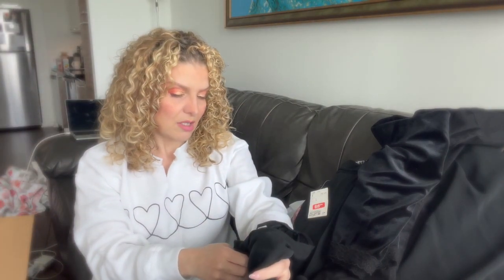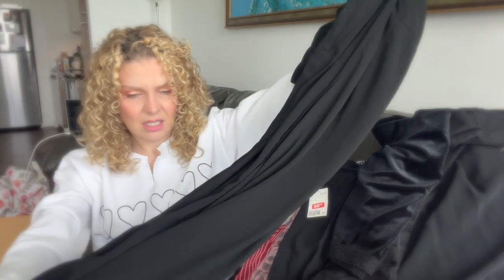This is Target, A New Day, extra small. It is a Capri romper. It's missing the belt, but that's fine, I think, because you can just add your own belt. But this is actually cute. It's a size extra small. I think I said that already. Okay, they actually dry clean it.